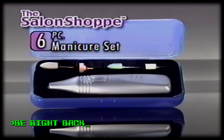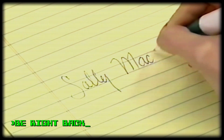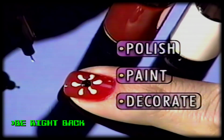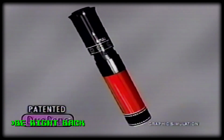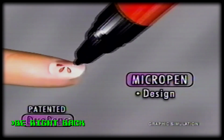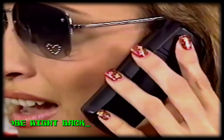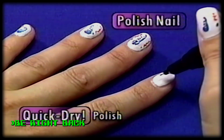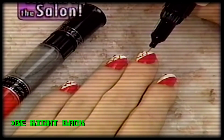Receive a 6-piece Salon Shop manicure set, a $20 value, yours free. Stay tuned. What if creating beautiful designer nails was as easy as writing your name? Well, now it is with new Nail Dazzle Duo Pens. The fast, easy way to polish, paint, and decorate your nails. Watch, the secret is the patented Duo Pen. Unscrew the top and use the brush to polish and paint your nails. Replace the top and pull off the cap and use the micro pen to create your very own custom fashion designs. Create fabulous French manicure designs, elegant designs, or funky designs that will get you noticed. You can even add a colorful design to your clear base coat. And check this out. With Nail Dazzle's special quick drying polish, you can polish, then immediately decorate your nails without waiting for them to dry. Amazing! It's easy to create thousands of different designs. If you can write your name, you can create beautiful designs just like they do at salons.